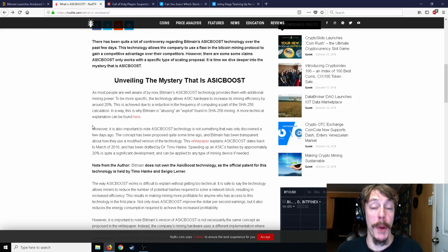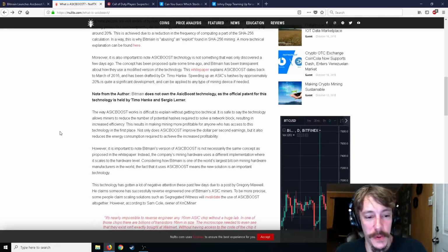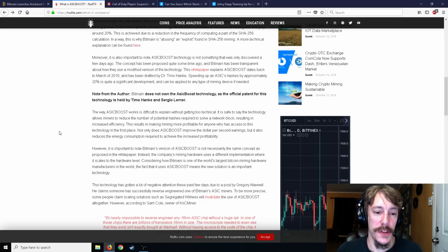The concept has been proposed quite some time ago, and Bitmain has been transparent about how they use a modified version of the technology. So this white paper explains ASICBOOST dates back to March of 2016, drafted by Timo Hanke. Speeding up an ASIC's hashes by approximately 20% is a significant development and can be applied to any type of mining device if needed. So the way that ASICBOOST works is difficult to explain without getting too technical. It is safe to say that the technology allows miners to reduce the number of potential hashes required to solve a network block, so putting you at a huge advantage, resulting in increased efficiency. This results in making mining more profitable for anyone who has access to this technology in the first place.